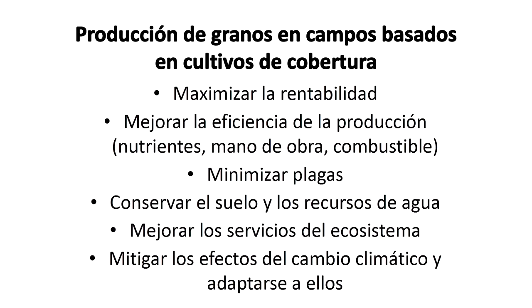But what are we trying to do with cover crop-based cropping systems? We're trying to maximize productivity and profitability. That's the most important. If we can't maximize productivity and profitability, farmers are not going to adopt cover crops. But there are other benefits that we get from cover crops.